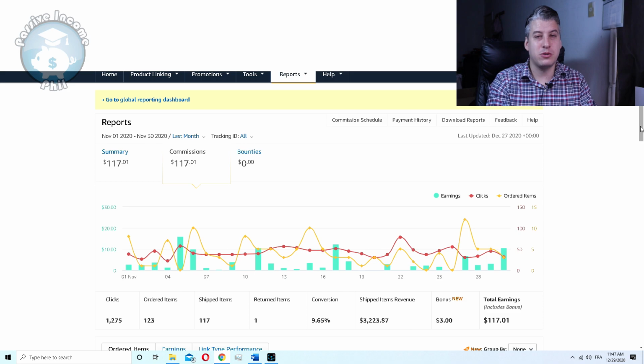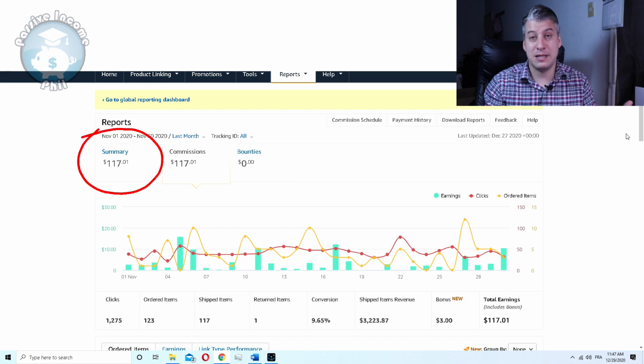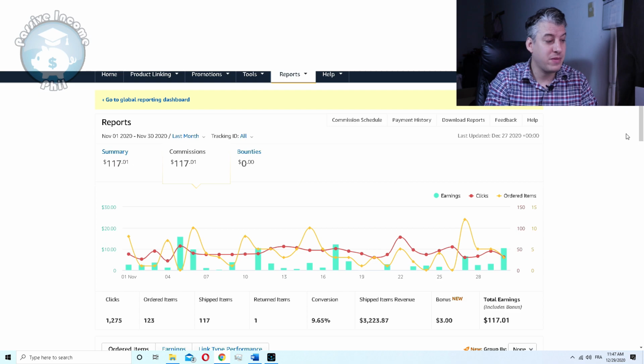So the total for just the American store for all the sites that I've got was $117.01. And you can see the numbers here. I got 1,275 clicks, 123 ordered items, conversion rate of just under 10%. And I also got a bonus of $3, which brings it up to that total.